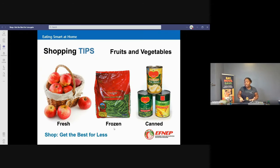Canned is also good. Canned has a great shelf life. When you do use canned foods, though, we ask that you wash them because they are preserved. There's a lot of salt, a lot of sodium put in the can to make sure that the foods don't break down. When you use this, wash it off, and it'll be better for you and your family.